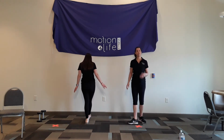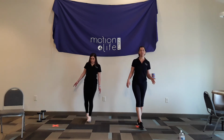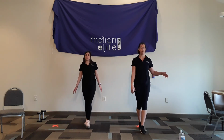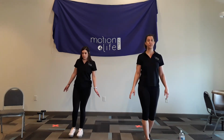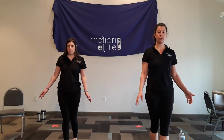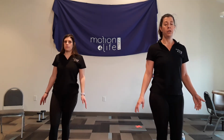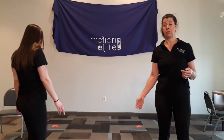One thing I would suggest if you're at home and this is challenging is to do this like behind your couch. If you can hold onto the back of your couch or up against the wall so you have something to hold on to. If this is also difficult for you to find anywhere at home to do this, you can also use a spouse and hold on to their hand.